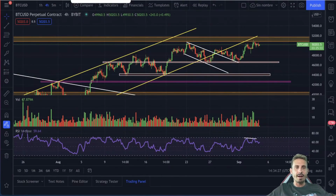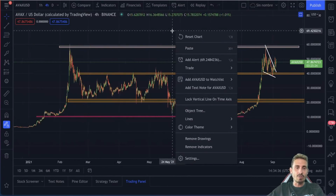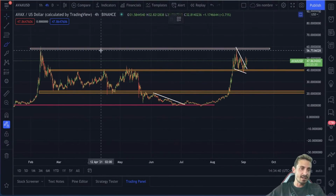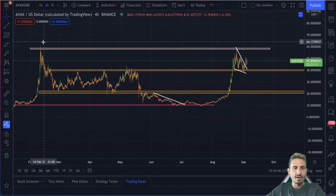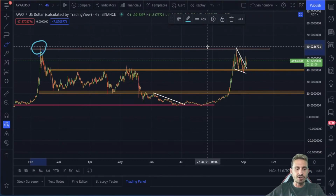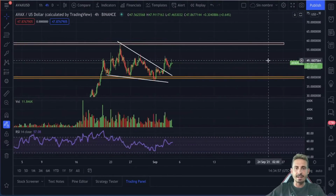Let's take a look at AVAX here first because I got someone in the comment section. This is what we got for AVAX. It's looking pretty bullish because we retested the high here. We did fail as a first attempt. We did retest here the high, which is just beneath the $60. So we did have a retest at the $60 range, as you can see here for AVAX.